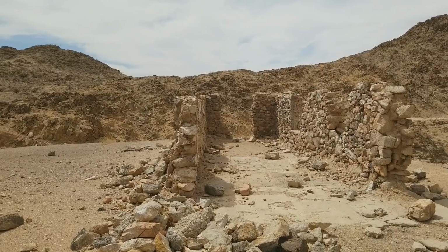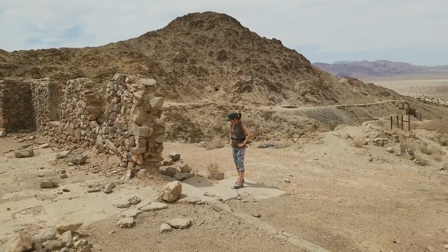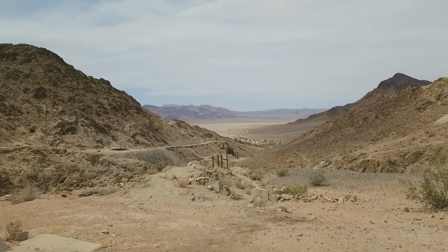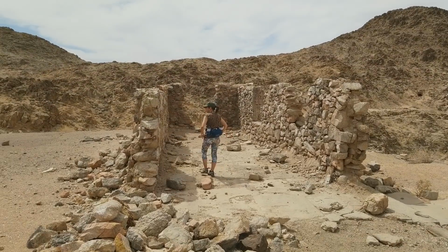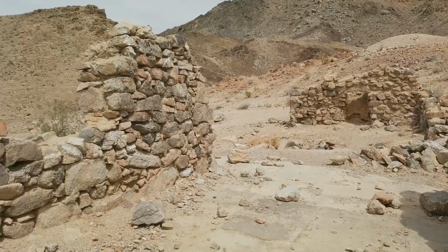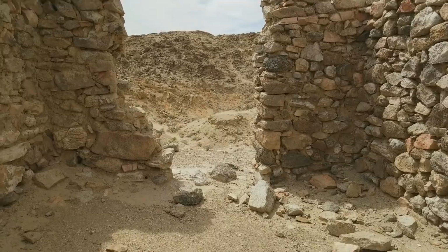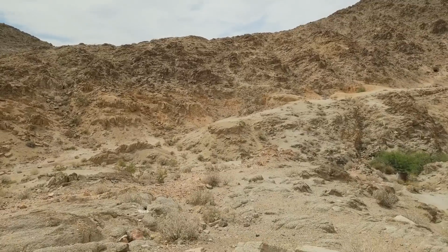Very narrow. Back in the distance there, that tan area is the baby Dumont Dunes. Okay, we're standing inside the abandoned administration house of sorts, but it's cool, interesting. Been here a few times, but the view you get from the back porch, I'm assuming this is the back porch, is amazing. You can survey the whole mine site.